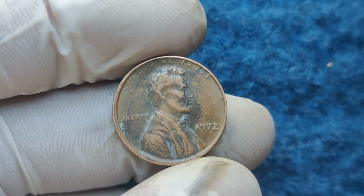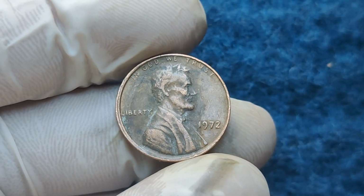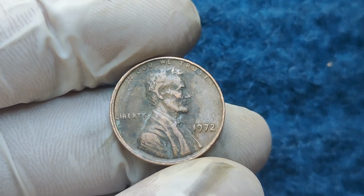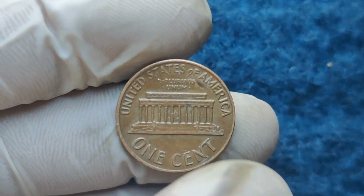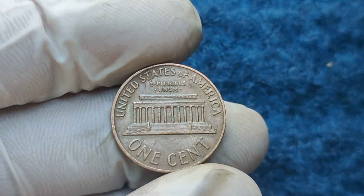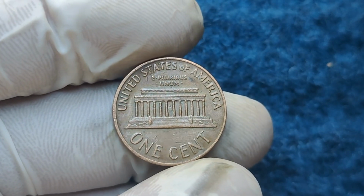So, what's the deal with this specific penny? Well, it's all about rarity and condition. You've heard the phrase, condition is everything, right? Well, it's no different when it comes to coins. A penny that has no mint mark and is in fantastic condition, no scratches, no wear and tear, can command an astronomical price.